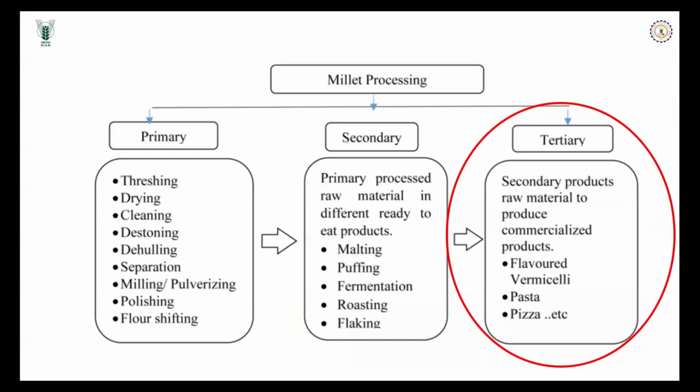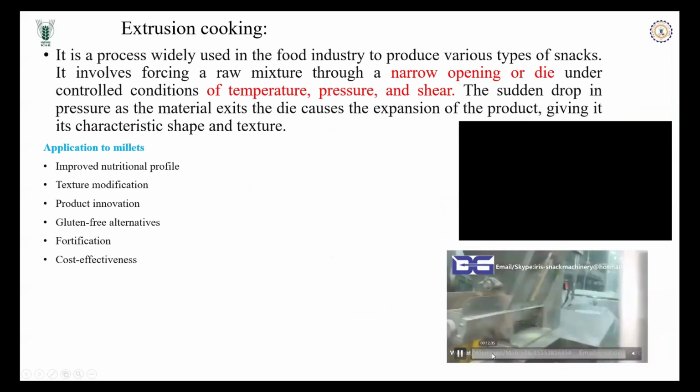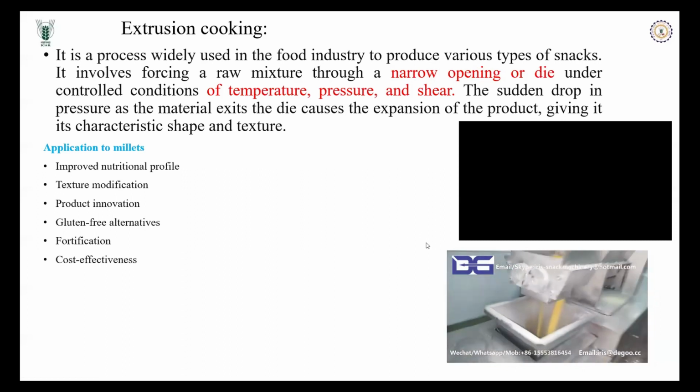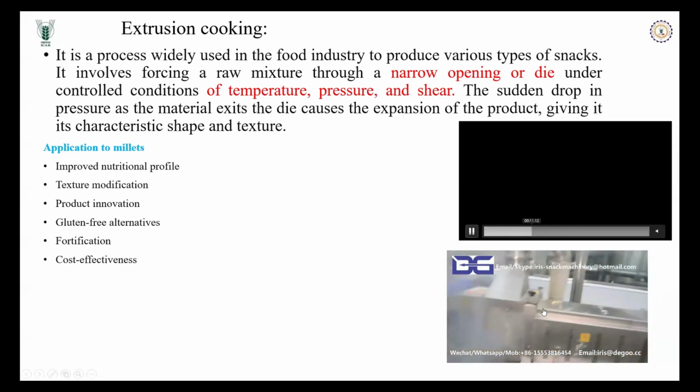So what I covered was primary processing and secondary processing. Now let me talk a couple of minutes about going for something slightly higher end, if you want to make pasta, macaroni or pizza. Again we have the next set of equipment. You can see if you want to go for extruded products, we have very beautiful equipment. These equipment can either be imported or locally available.